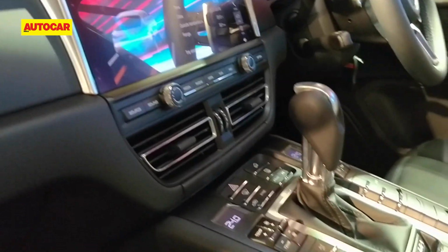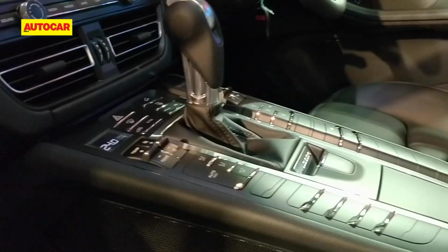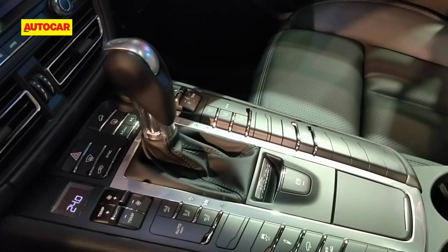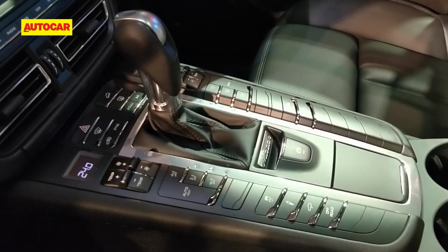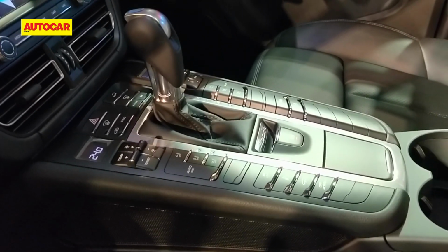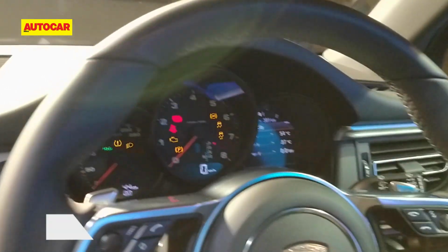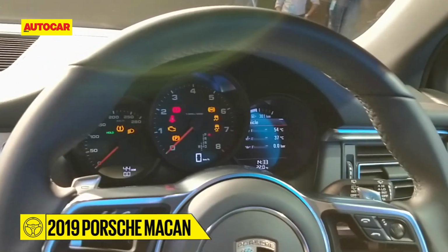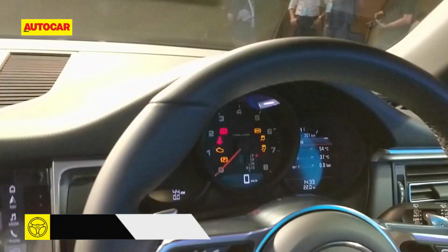This is still a very button-heavy cabin. As you can tell, there's a button for virtually every feature in here. And Porsche hasn't used the latest touch panel controls that we've seen in the latest Panamera and Cayenne. The instrument console too is still dominated by the tachometer, but analog dials, no digital dials.